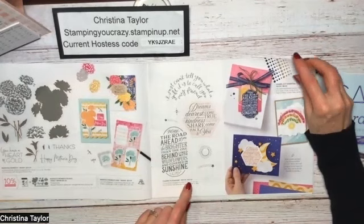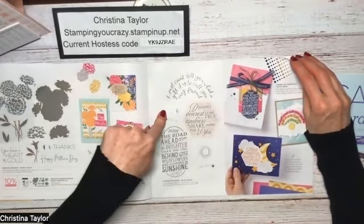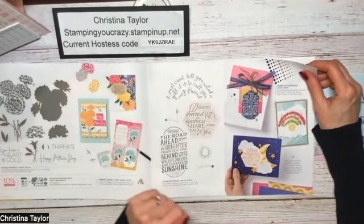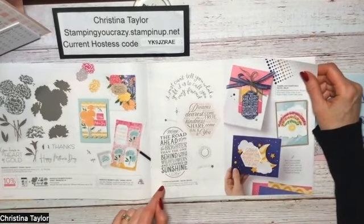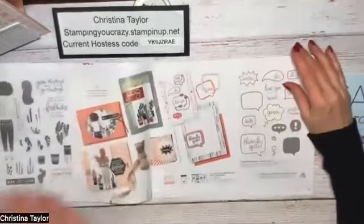And then Covered in Sunshine, you know this one was on my list right away. Like it is on its way. I love it. I love the greetings. We'll definitely be using this one in classes as well. It is a 7-image set and it is a cling stamp set. It's $23. Must have on that one.